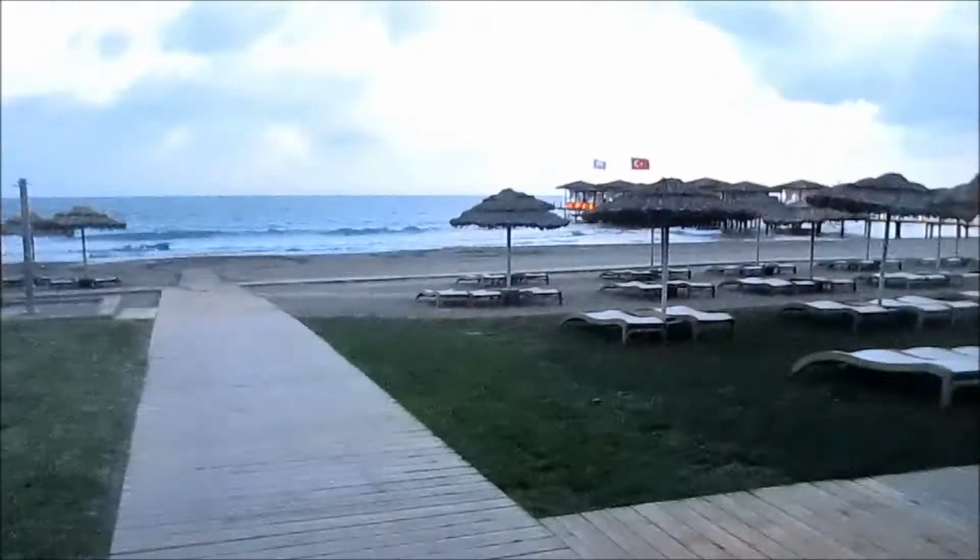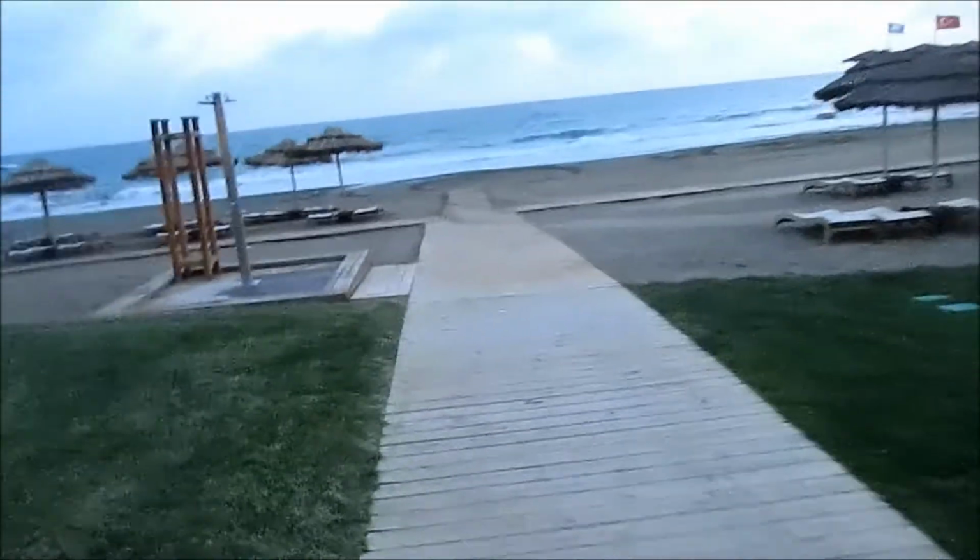So that's basically it. It looks just like any other beach I've seen, but those umbrellas look fancy. Maybe because this place is a fancy place.